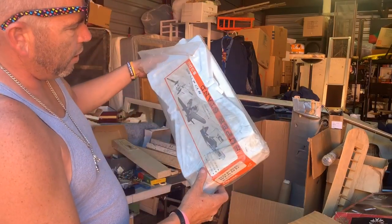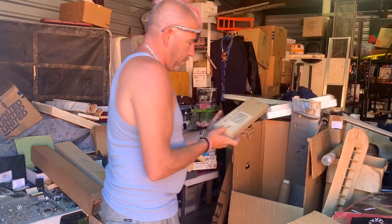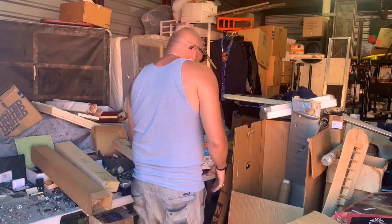Okay, this is for starting them. $3.99 for styrofoam back in the day. That's crazy. Nowadays, styrofoam's the one thing that's probably pretty damn free. Miss Los Angeles Flying Scale Kit number PS11. That's not bad.